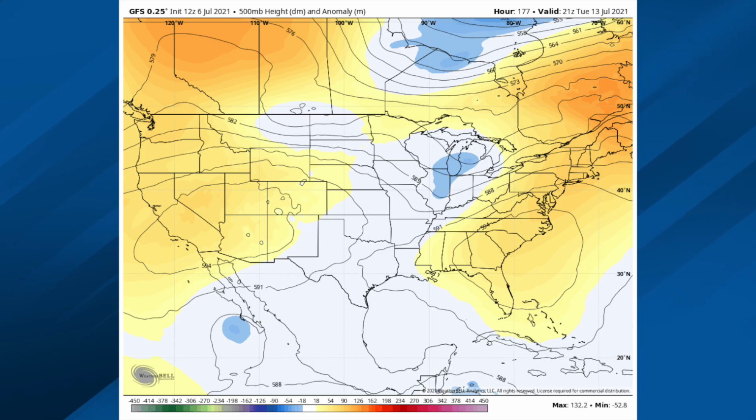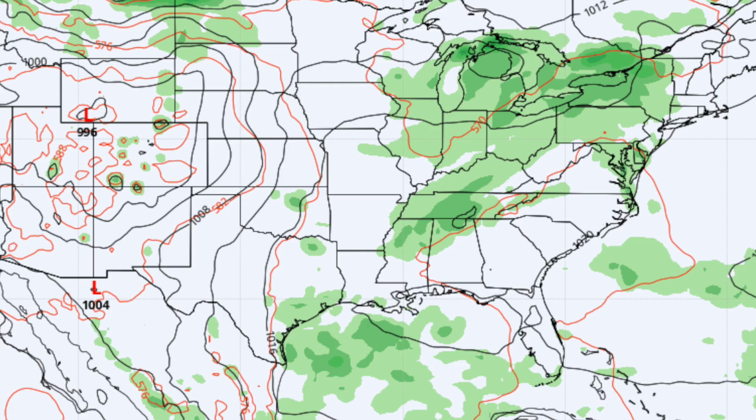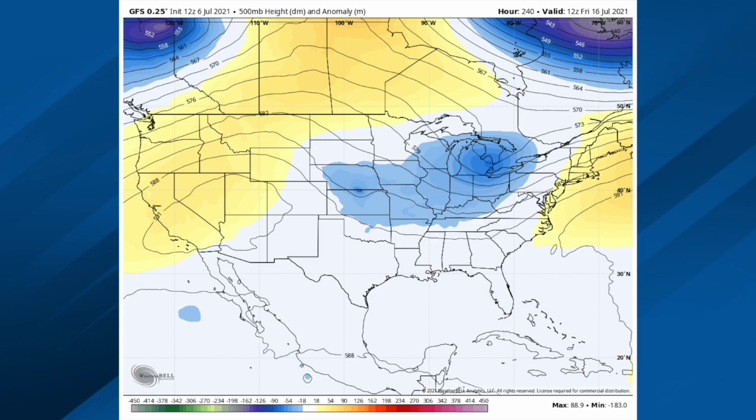Here's a week from today, Tuesday, July 13th, 594 upper high on the South Atlantic coast, and underneath that, it should be hot and dry. We're kind of on the edge of that, so again, scattered showers and storms are possible. Classic summer weather.